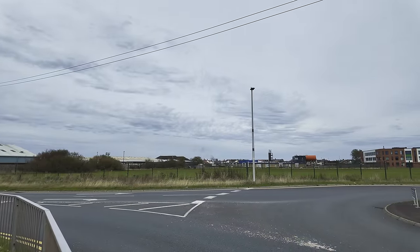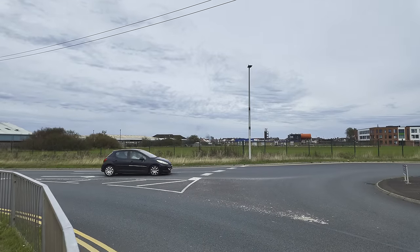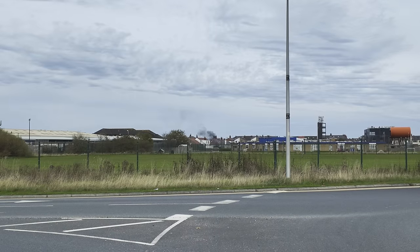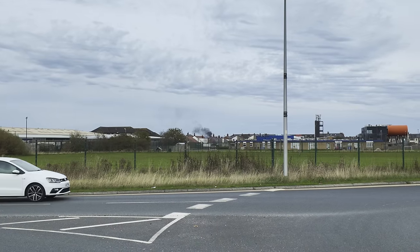Right, I've just come a bit closer to the road. I just want to show you the view to the east. It's double busy here, by the way. Sorry about the traffic noise. I can see some smoke in the distance over there. What's going on? Is that just a bonfire, or is there a house on fire over there? Look, look at that. Wow.